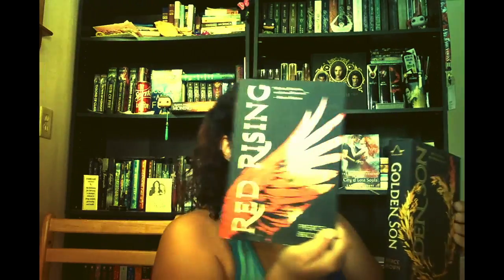The next one I have is Red Rising and Golden Sun, and I know that there's a third book in the series, and I don't have it yet. Look, it matches my lipstick. This is by Pierce Brown, and I hear really good things about it. I got these from Books A Million. They were only $7 each, and they were hardcover, so I couldn't pass those up. Okay, going on.